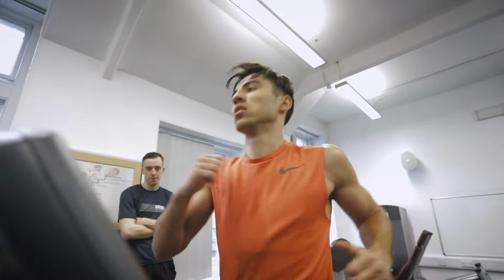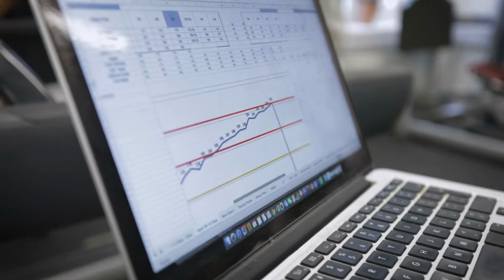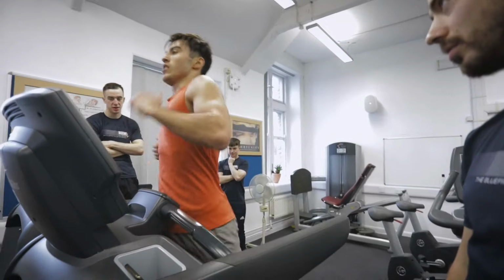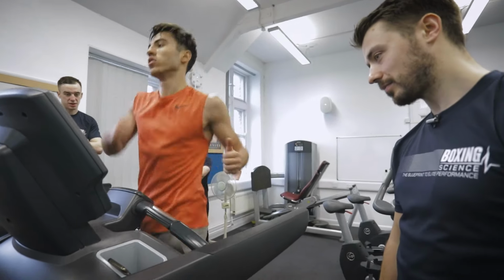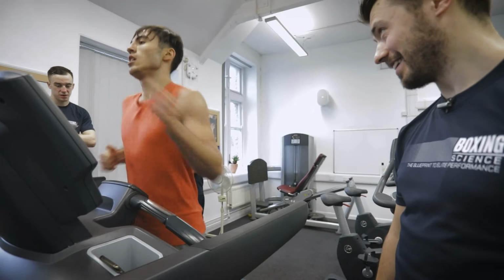The reason why we don't do it as much now is because we find out a lot more about the physiology and how they're responding to those high intensities. So we wanted to look at the lactate, heart rate, and power endurance is the main thing as well. And also we haven't got a treadmill that's big enough to do the 30-15 for a lot of amateur and professional boxers that might not have access to these labs and everything like that. It's a really simple test to do.